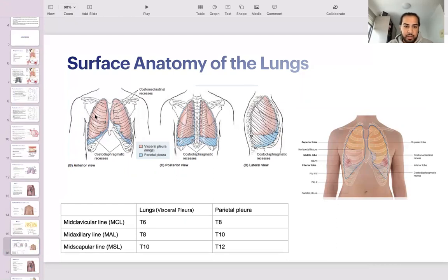So in the mid-clavicular line, the visceral pleura is at T6 and the parietal pleura is at T8, which you can see in this image. At the mid-axillary line, which is going to go on the side over here, it is T8 and T10, which helps you form your costophrenic angle. And on the back side, you have the mid-scapular line, which is between T10 and T12, which you can see over here.